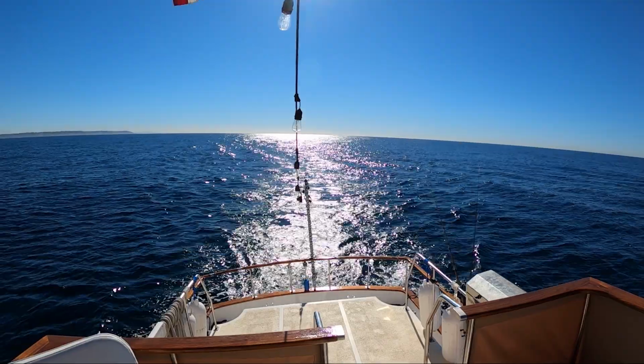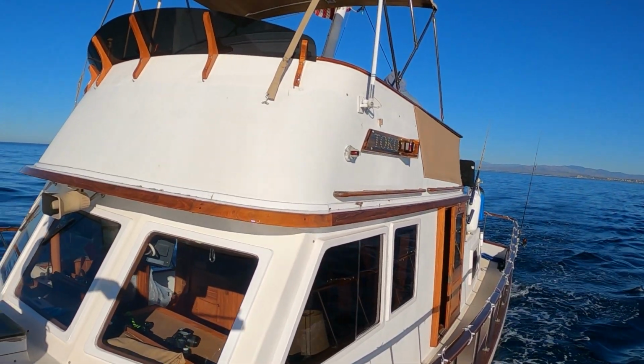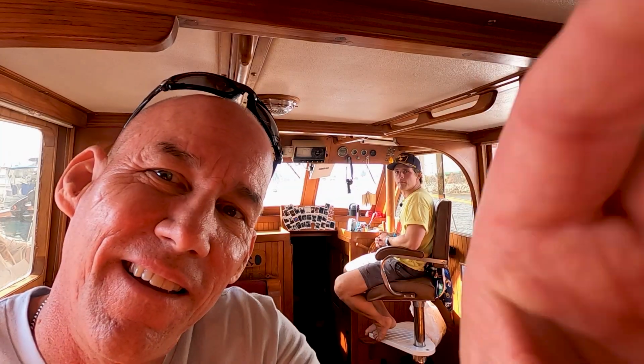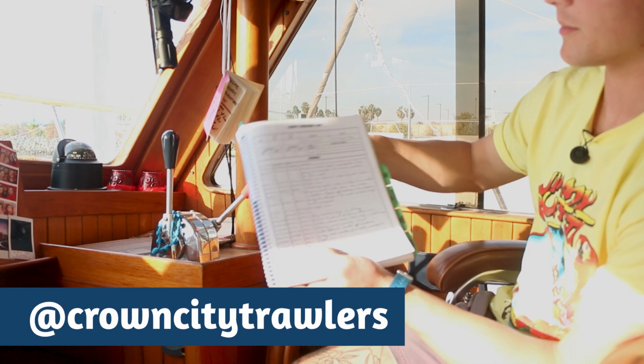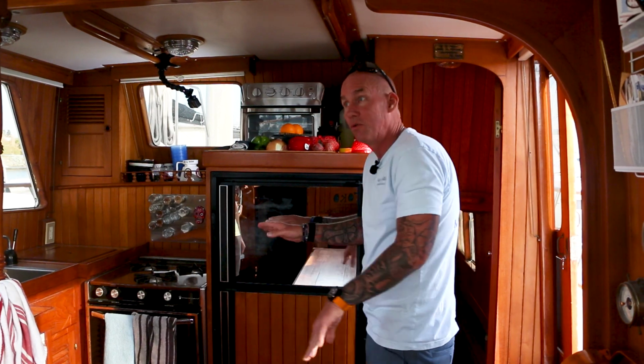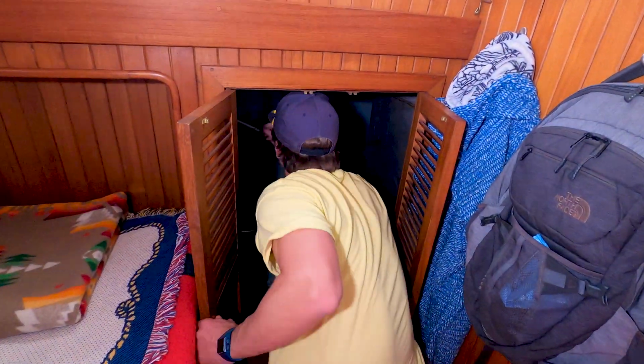Today we're going to do a walkthrough on Theo Toko, a beautiful Ed Monk trawler. You're going to meet Joe, the owner of Theo Toko, and he's going to walk us through the boat. This is part one of a two-part series, so stay tuned for the outside, and then in part two will be the inside.